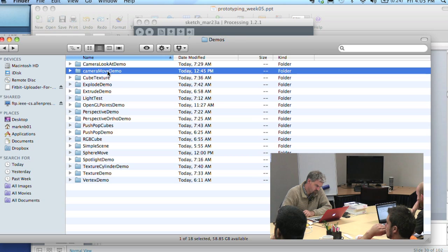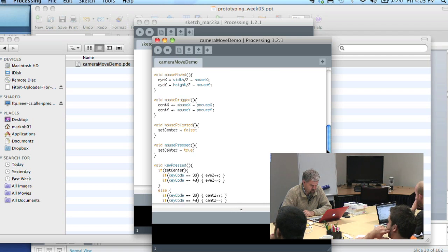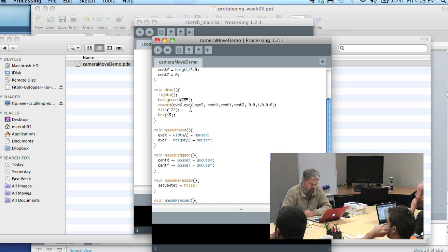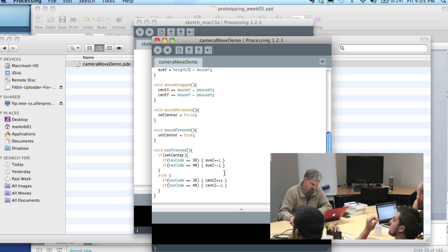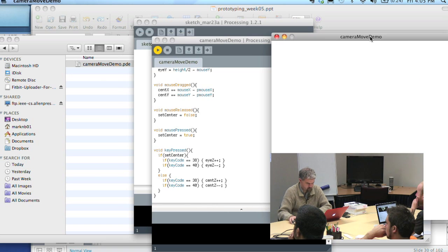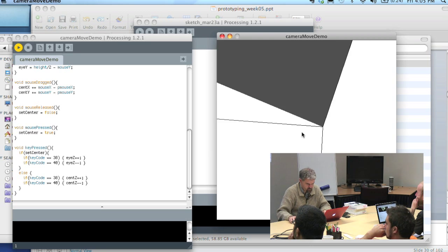Then we also have this camera move demo. In this case, it's doing the same thing, but now I'm going to use the keyboard to move the camera around. I can drag with the mouse to change the look at position, and I can also use the keys on the keyboard as well. There it is. You have to find your object first of all. Scroll down here. If I hit the right arrow, I think. I can't remember. Oh, there we go.